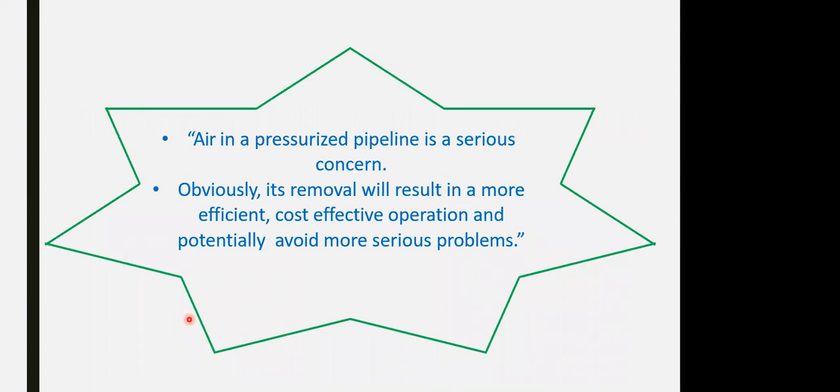Having air within the pressurized pump causes many serious problems for the pump: corrosion, rusting, fluctuation, evaporation, hammering within the pump, and turbulence within the water itself.